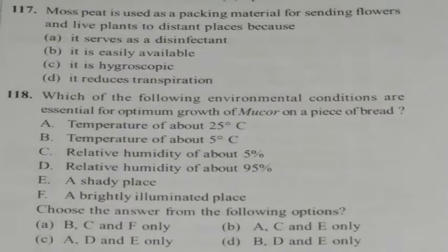Questions. Moss peat is used as a packing material for sending flowers and leaf plants to distant places because. The answer is C. It is hygroscopic.